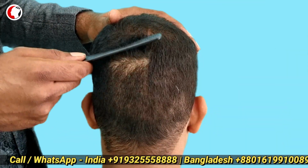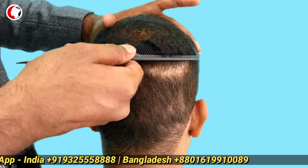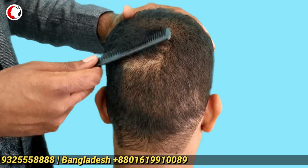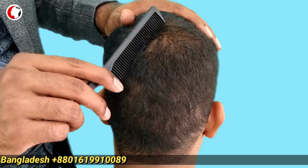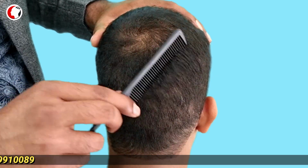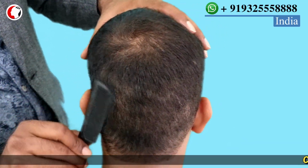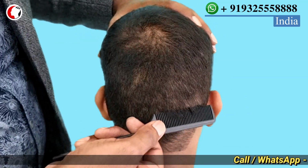Now, speaking about density, the main thing that comes to mind is the donor area. Depending upon the donor area, a person can understand whether he'll get full coverage or whether it'll be half coverage. Since this patient has done his surgery in 2 days, that helped us to understand where all his existing hairs are, where all his coverage can be maintained till, and where all we can reach with his donor area in mind.